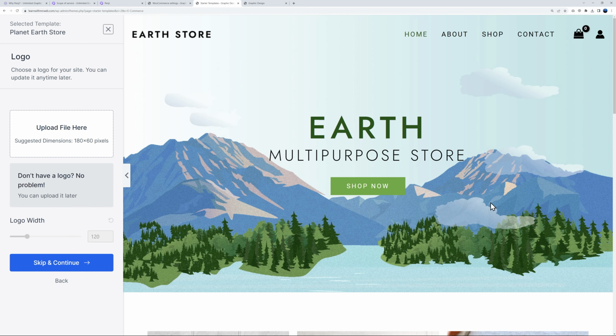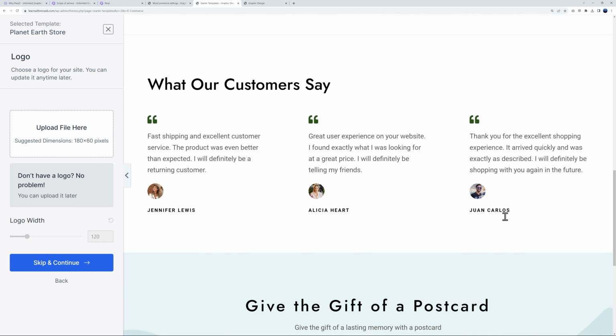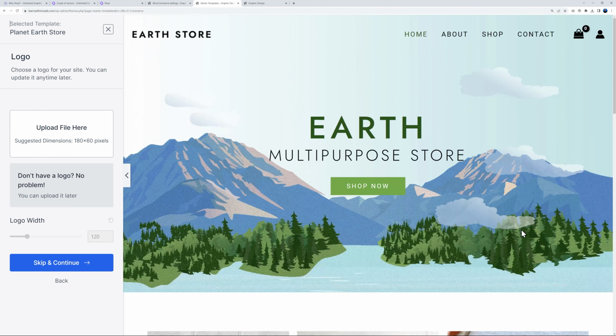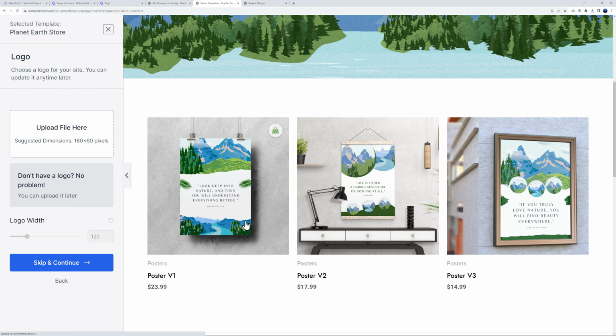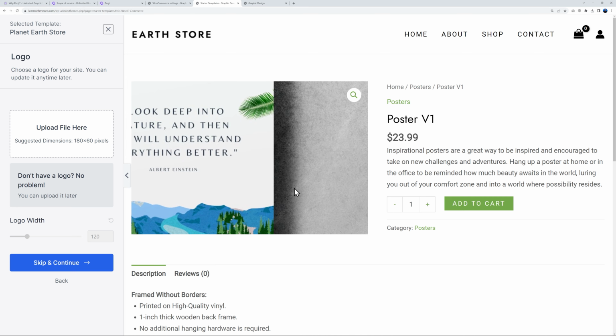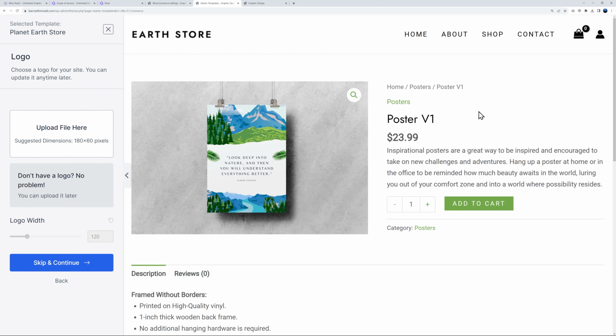And as you can see, this is a multi-purpose store. But don't worry, we're going to change all the pictures and the color palette and everything. But to start with, this is actually a very good one, you know. Now, if you're not too sure, you want to see what the shop looks like, well, you can always click on any of those products to see one of those landing pages. And there it is. So as you can see, that looks quite professional. We have the related products underneath as well, which is absolutely fine. So let's go ahead with that.